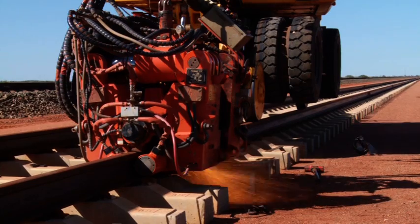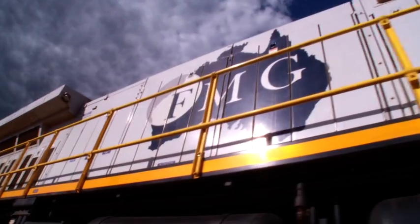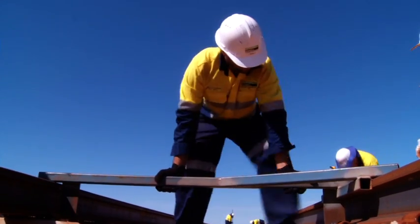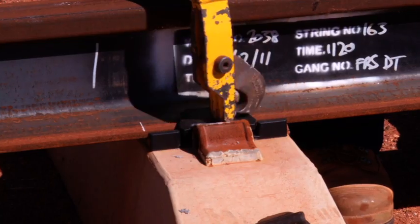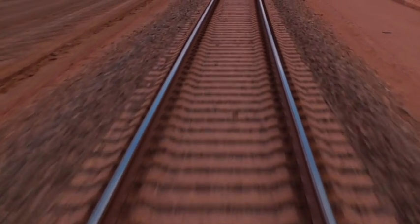Fortescue has become renowned for a company that can build infrastructure really quickly and then ramp it up in breakneck time. This project is a world-class project and is the envy of all infrastructure projects around the world. We're very proud, and I'm personally very proud of the work that's being done.